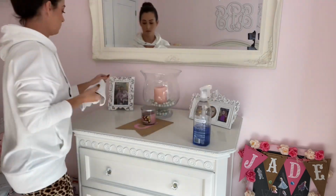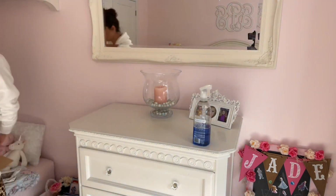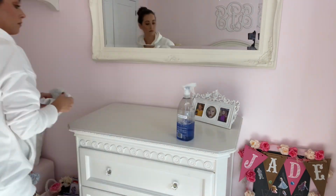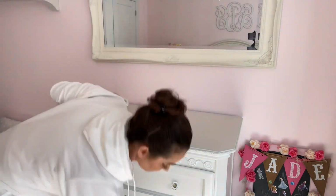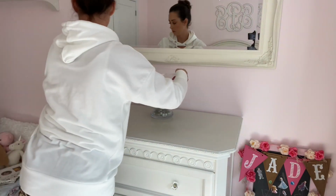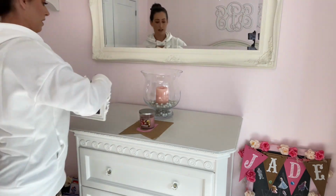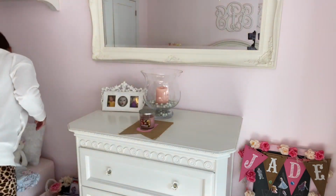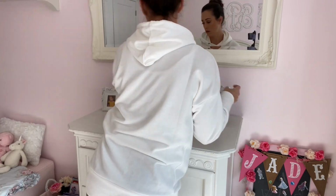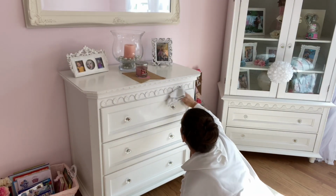Next up is dusting, and this is beyond just a Swiffer duster. There's just crap everywhere. I don't know what it is. I don't know what these kids get on their hands and then they just wipe it all over everything. Anyway, so I am using my Method surface cleaner. This stuff works really great at removing everything and also leaving surfaces streak free. And I love it for glass too. So I'm just giving everything a really good wipe down.